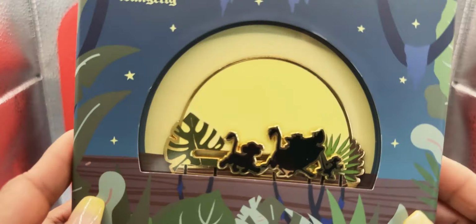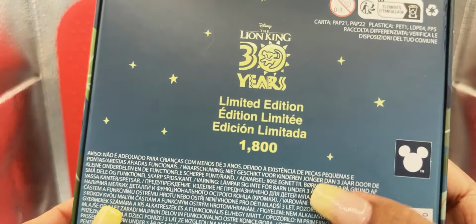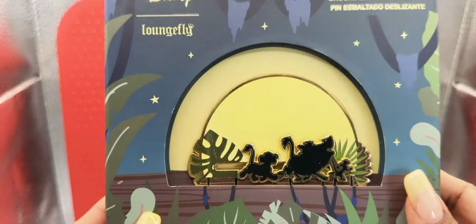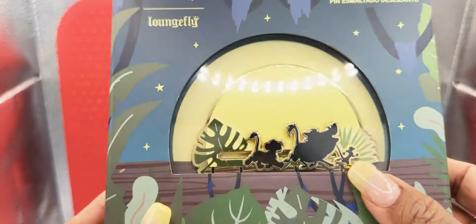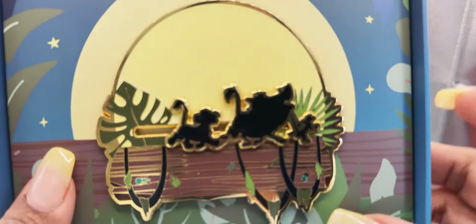Next up, we have here the Hakuna Matata. This one is for the 30th anniversary, limited edition of 1800. And this is a Loungefly pin, and it is like a 3-inch pin. It's beautiful. Let me take it out so we can get a better look at it. Okay, so here is the pin, and let me take it off.